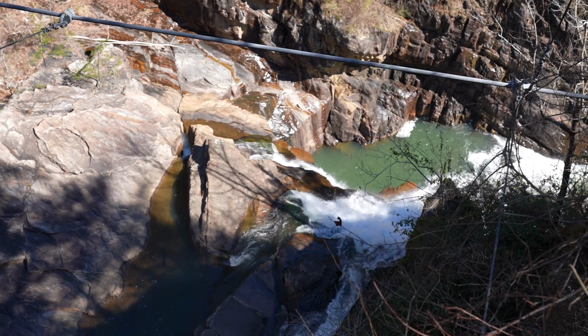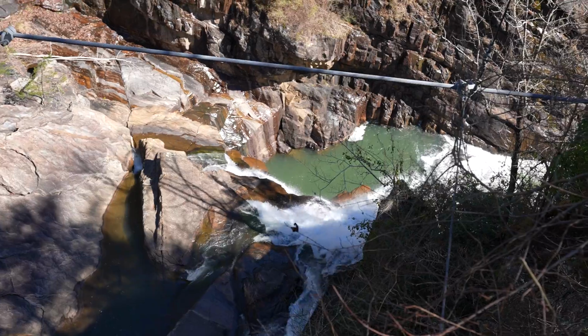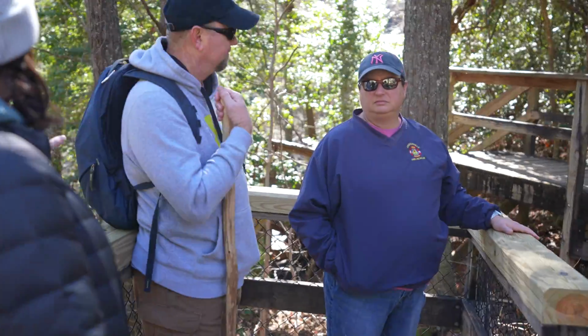Wow, this bridge is really awesome. We are standing in the middle of the suspension bridge at Tallulah Falls, and it's just pouring underneath us. We can go down as far as the falls, and then we can't go any further. What do you think? Impressive.